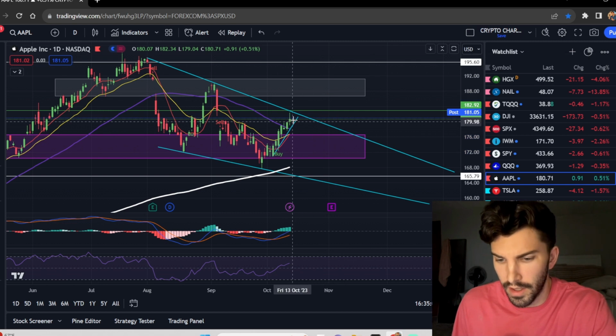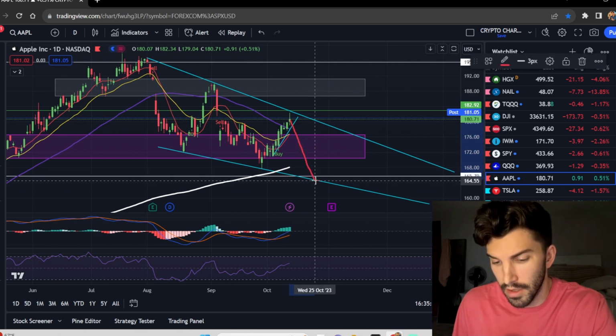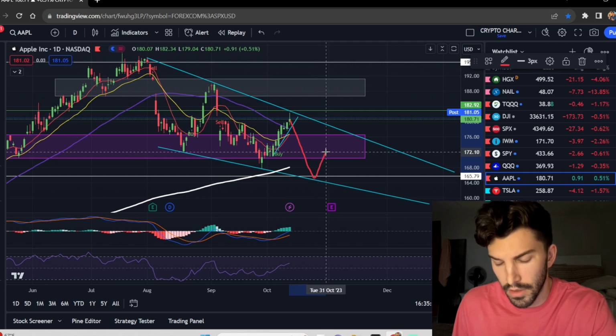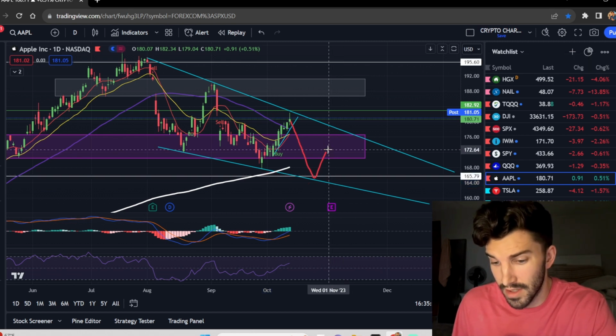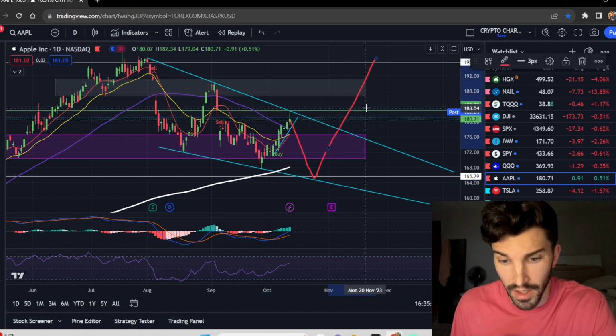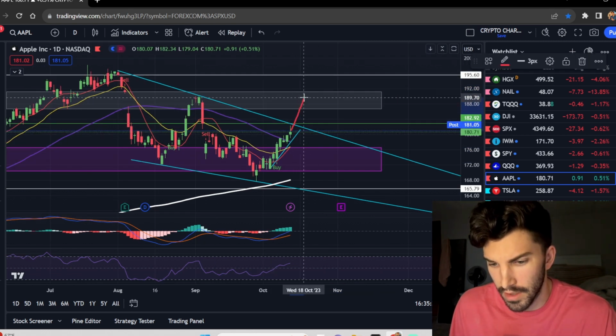But overall, I am leaning more towards a full break of this, even possibly breaking below its 200 and then buying up pretty quickly. And that would set up our divergence once again on Apple. And if you have a triple divergence on Apple, then this thing can really get moving into the end of the year. And you can see how fearful I am if this actually does keep extending.